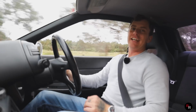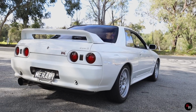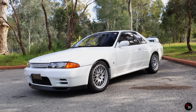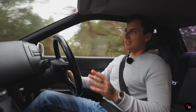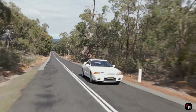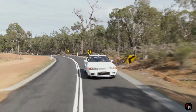It is just an absolute monster. Now, the price of these cars, look, in the last couple of years, especially since COVID, these have absolutely skyrocketed. As America can import these now, the values have just gone crazy. Brand new, if you're going to pick one of these up in Japan, they're going to set you back about 5.2 million Japanese yen. And that is for the V-Spec2 here. Equate that to Australian dollars, you'd be looking at around 55 grand.